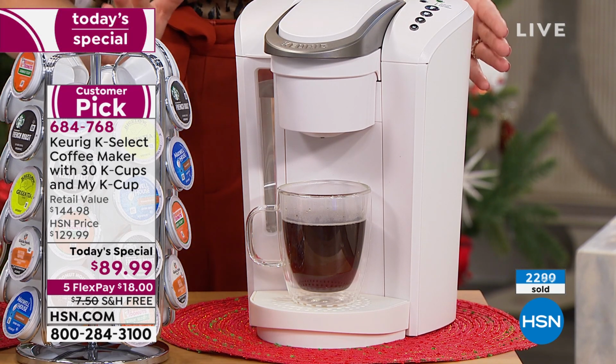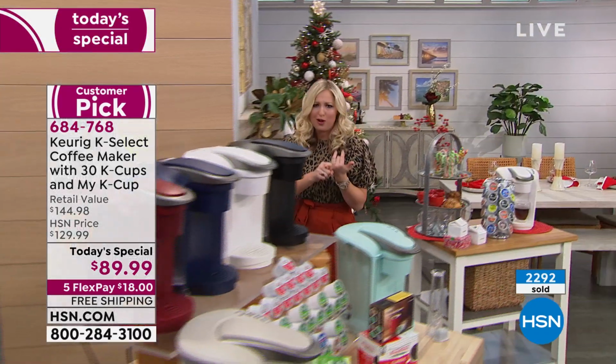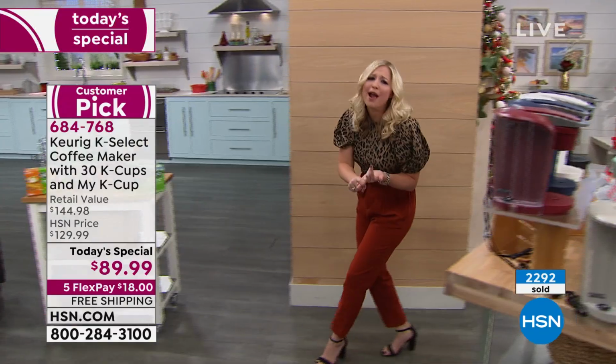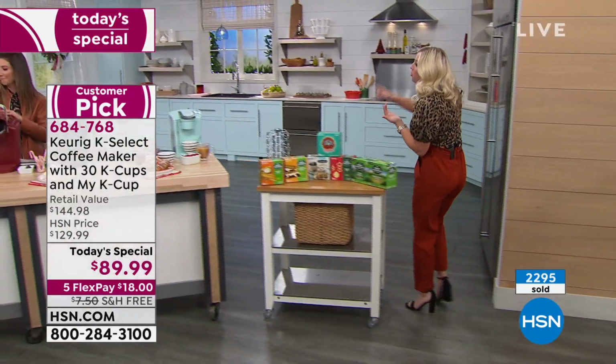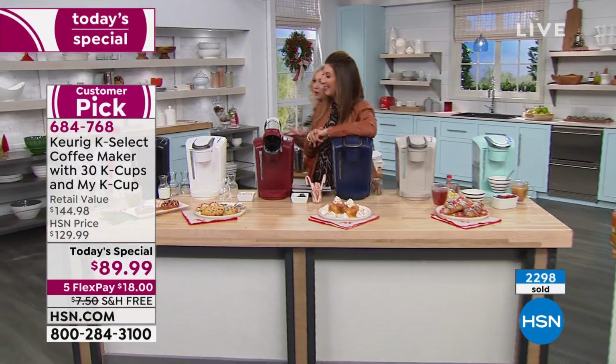And the fact that you don't have to clean up at all in itself. No more having to take those old coffee grounds out of the filter. No more having to wash that pot out. No more having to measure your grounds in the morning. The Keurig's doing it for you.